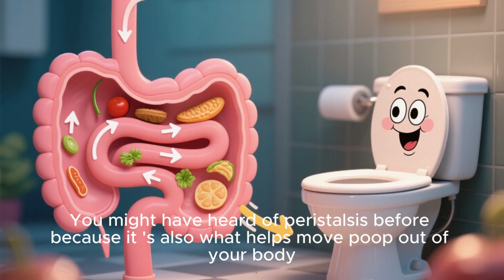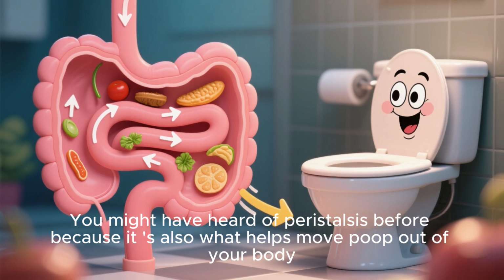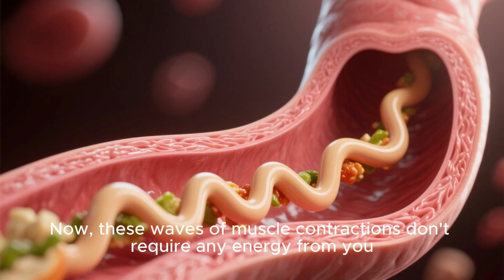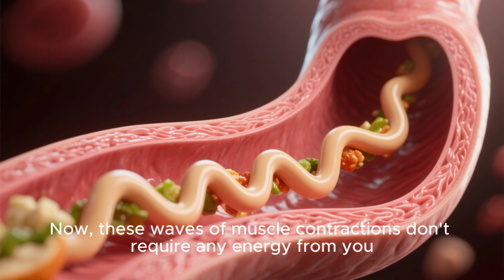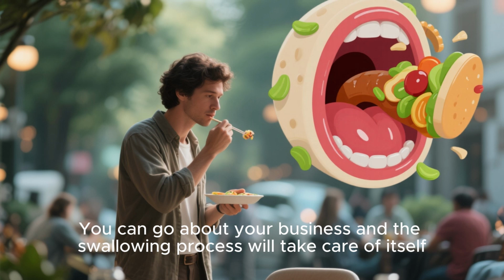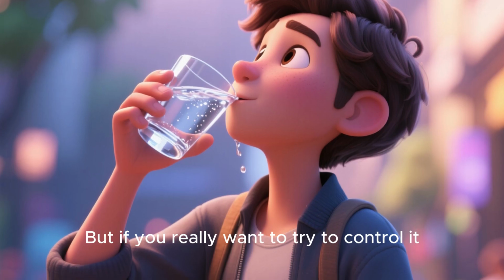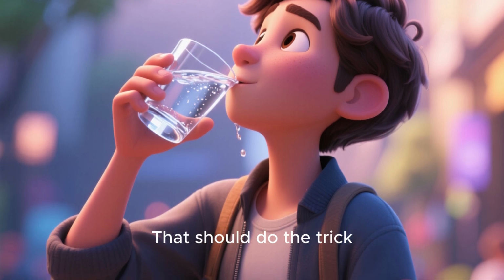You might have heard of peristalsis before, because it's also what helps move poop out of your body. It's actually a very important part of keeping things moving. Now, these waves of muscle contractions don't require any energy from you. In fact, you don't have to think about them at all. You can go about your business, and the swallowing process will take care of itself. But if you really want to try to control it, you can try drinking a glass of water. That should do the trick.